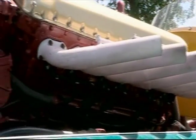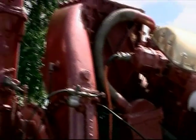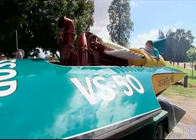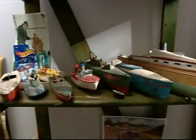From the day I was born I was running, and I've just had an addiction to speed ever since. Anything that's got an engine in it makes a lot of noise and goes fast, I want. My aim has been to collect an example of every boat that's raced since the turn of the century. I've tried to collect an example of each era.